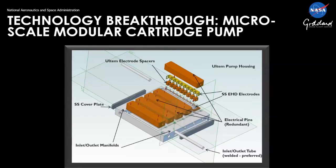The pump sits in basically a bathtub, and it consists of two stainless steel electrodes. Each of these has 10 stages, and then we have Ultem spacers in between the electrodes. So the spacing between the electrodes is the key fact and the key phenomenon that we're looking for here. And then inlet and outlet manifolds, and then there are stainless steel cover plates. Next slide, please, Sean.